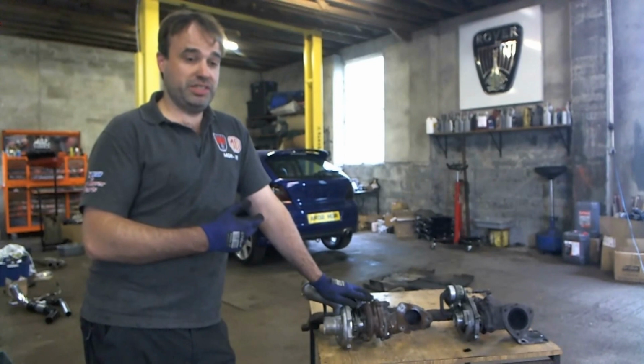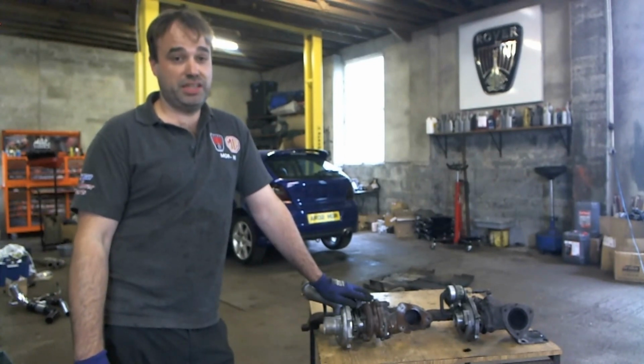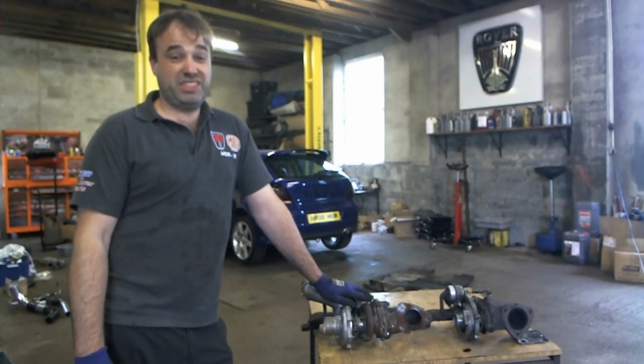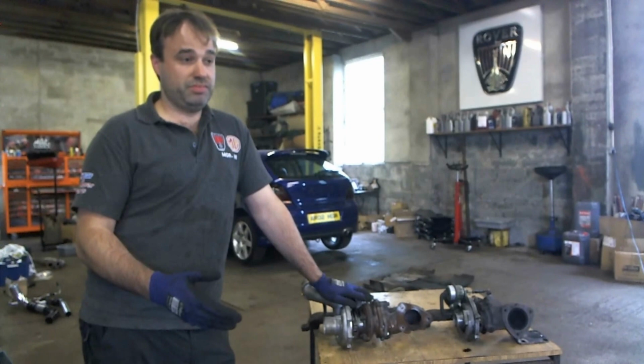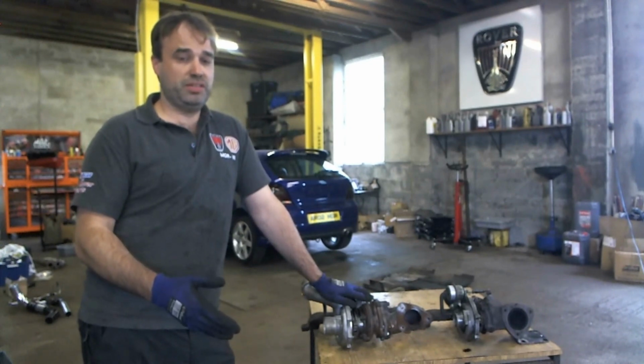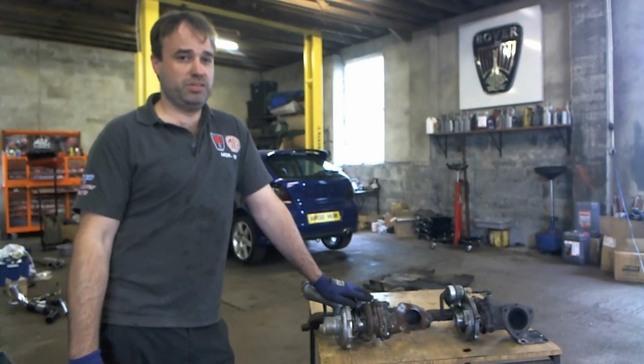But the clutch in this car is very drivable. It's near standard. I believe it's stage 2. It's half organic, half standard, if you know what I mean, with an upgraded pressure plate. So it gives you the best of both worlds.